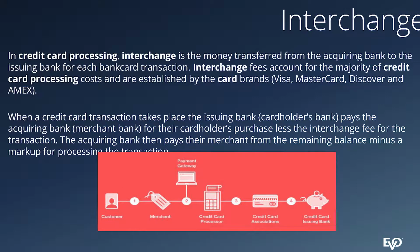Interchange, in card processing, is the money transferred from the acquiring bank to the issuing bank for each bank card transaction. Interchange fees account for the majority of credit card processing costs and are established by the card brands: Visa, MasterCard, Discover, and AMEX. Now that's a very basic way to describe interchange.